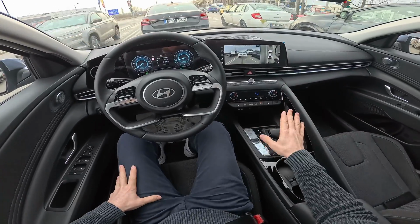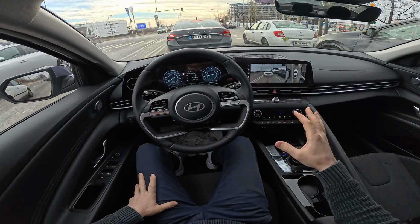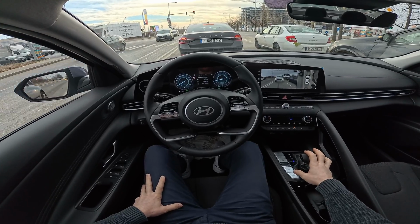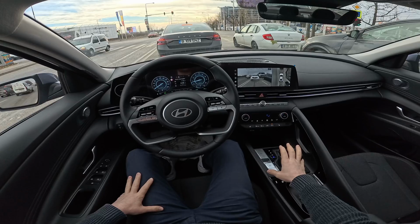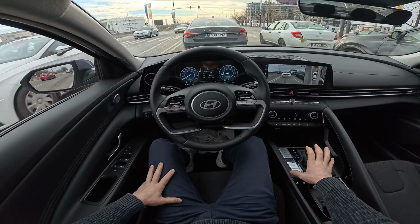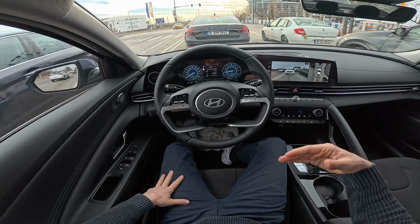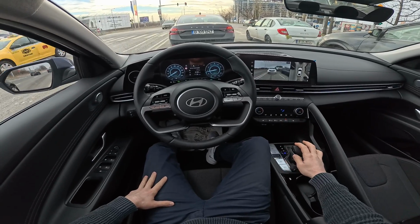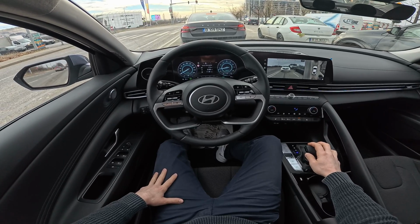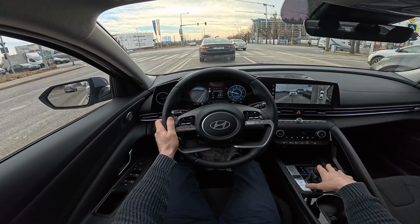If you have the option to buy this Elantra with a full hybrid version, because it is available in some countries, I recommend you get the full hybrid, because you will get a much better consumption, and if you drive most of the time in traffic, it will make more sense to go with a full hybrid version, because it's perfect for the city. You can recuperate energy, you can use it when you drive at low speeds, and it's super good. Otherwise you will get a higher consumption.